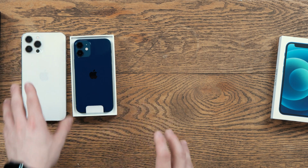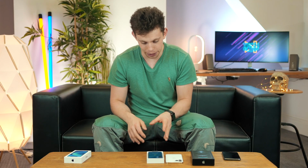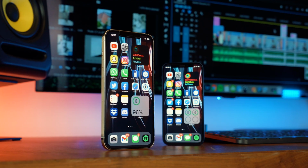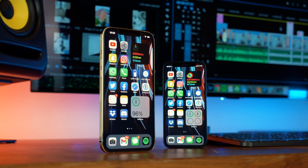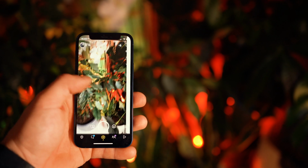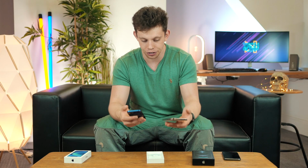The 12 Mini looks much more inviting to me. It's the phone that I want to pick up. It looks more fun. I would hazard a guess in my mind that this looks intimidating versus this little baby phone. Look at that, and the weight difference.